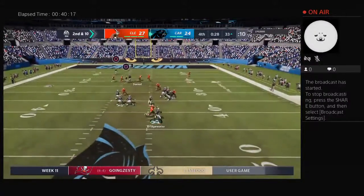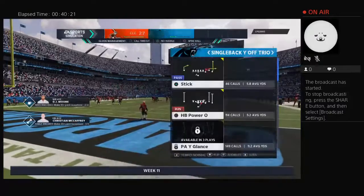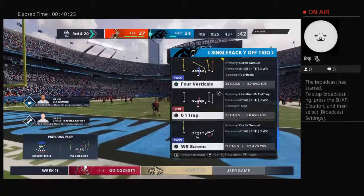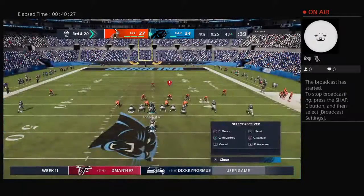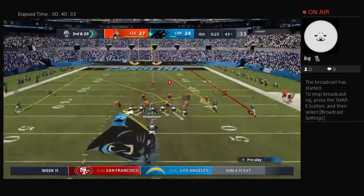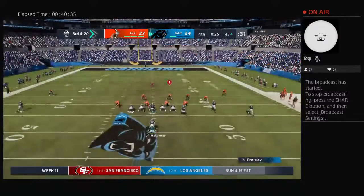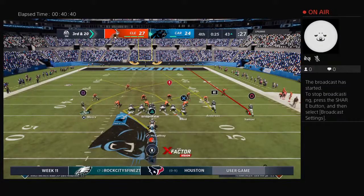Bridgewater, a play fake to McCaffrey. He'll look to throw, and he can't get a throw off. He's taken down. What a huge play at this point in the game. Brandon, I think you understand the type of afternoon this offensive line is having. It is a long one for them. They've given up a whole lot of sacks, and the speed and quickness of that defensive line is eating them alive.